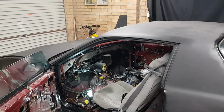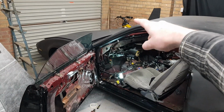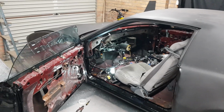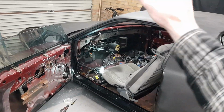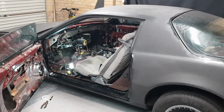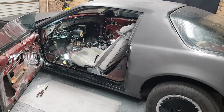Once I get the roof here, the only thing left to source is a turbo hood. I've got some places where I can get one from, and I'm currently trying to sort one out. So hopefully I'll be able to get a turbo hood quite soon as well. As soon as I get the turbo hood, the car can go in for a respray.